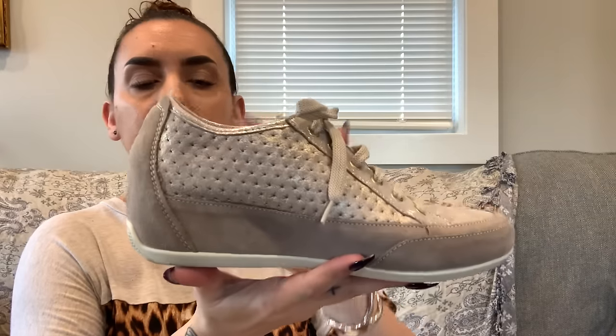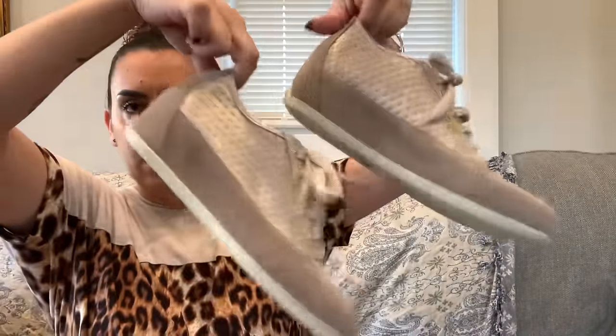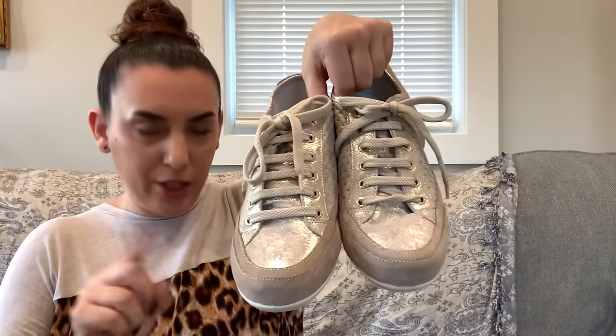And then these are a brand called IGI & Co. from Italy. They are a suede, probably 1 inch hidden wedge, a metallic gold and a beigey gray taupe. These are in a size 9.5. Really excellent condition. I think these are so cool. If these were a little smaller, they'd be in my closet. So these are IGI and Co., made in Italy, size 9.5, $25.